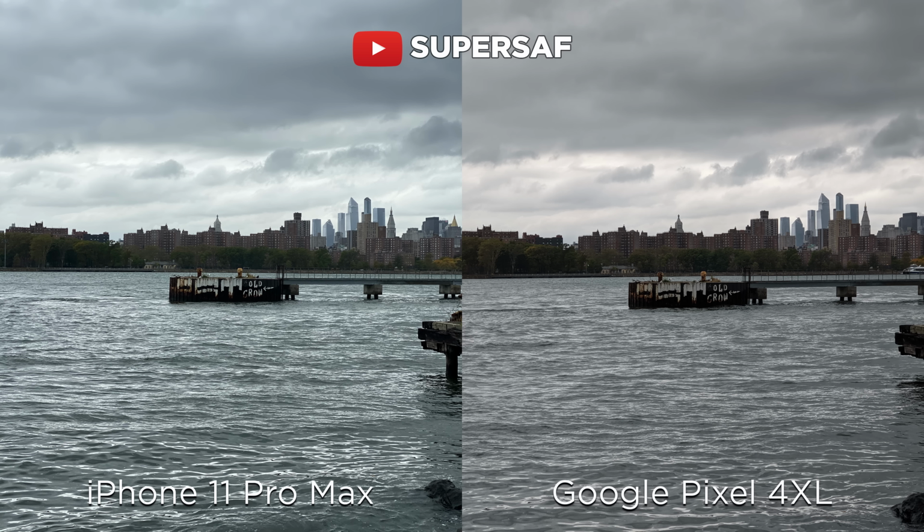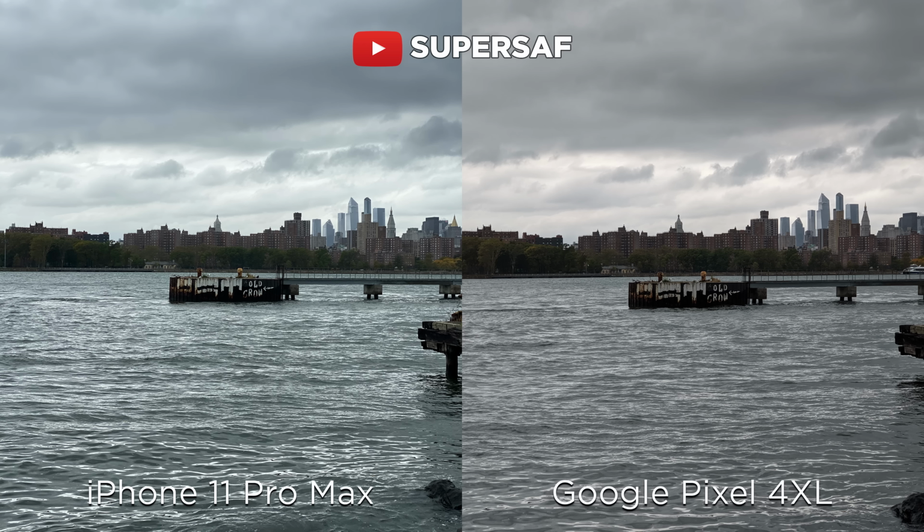This is 2x. They both seem to have a pretty good amount of detail. You see the windows and the buildings and everything on both. No problems here.